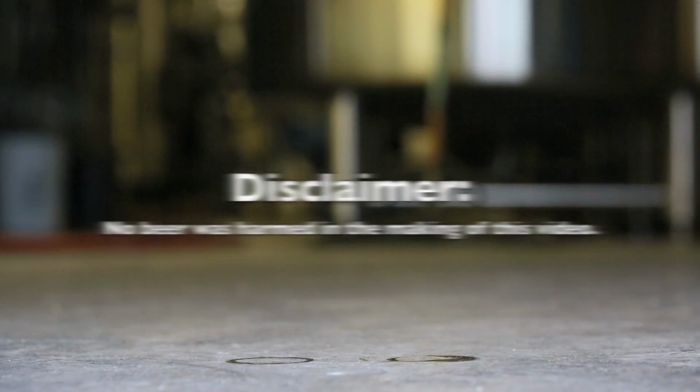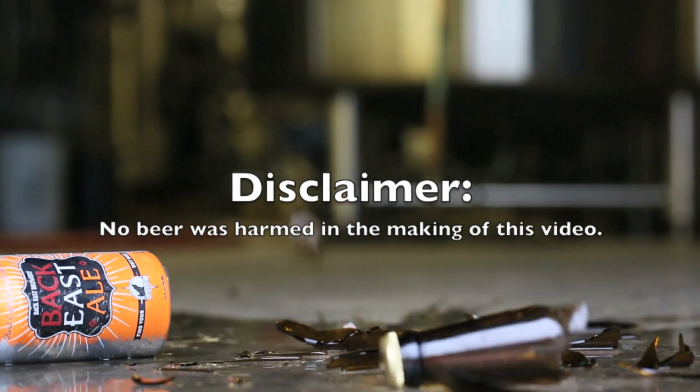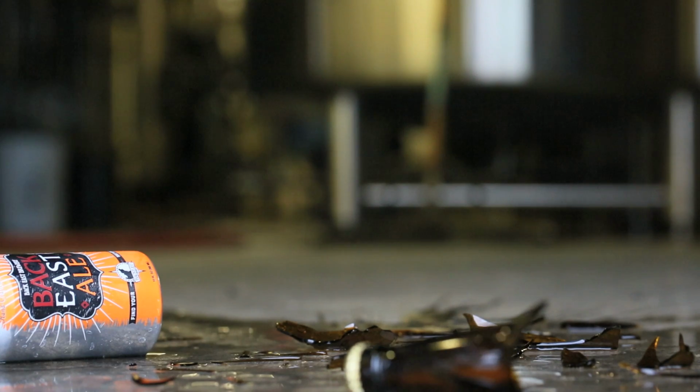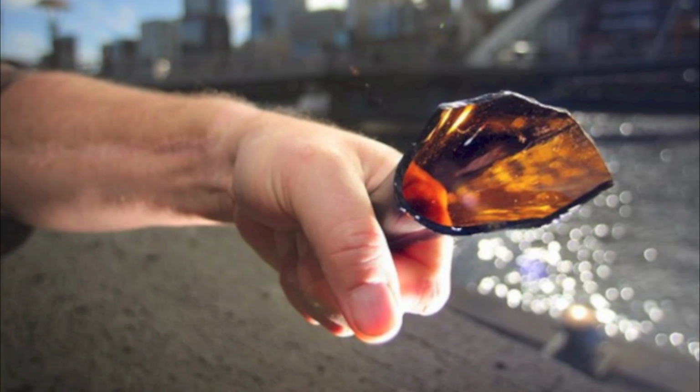Cans don't shatter, bottles do. The only thing that shatters with our beer are the hearts of people that realize they ran out. The only bad thing? No more threatening bad guys who stole your girlfriend with broken shards of glass.